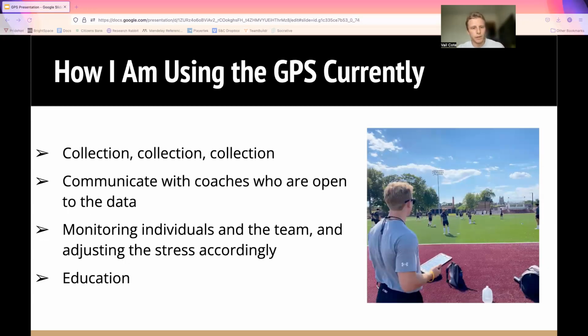So how I'm using GPS currently. With the men's soccer team and the men's lacrosse team that I work with here, we are in the second year of data collection. That means we've only had one full prior year with the GPS units on. So the name of the game right now is just collection. Keep gathering that data so that we can make more meaningful decisions going forward, and we can start making those comparisons season to season and start getting a great idea of how the drills are looking.